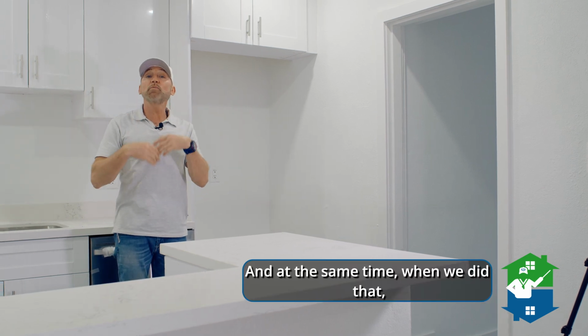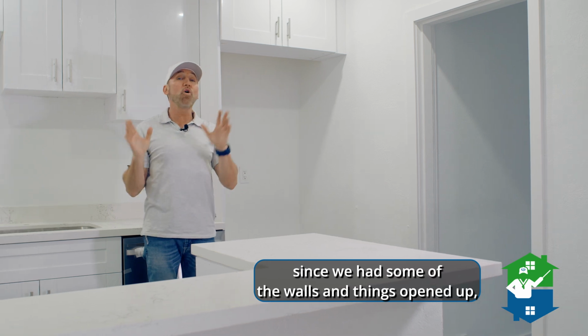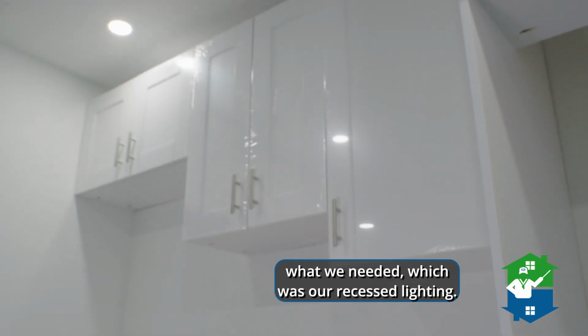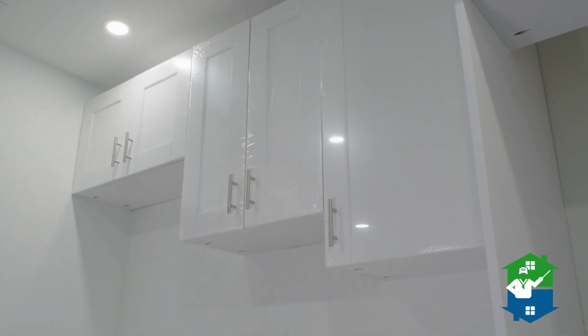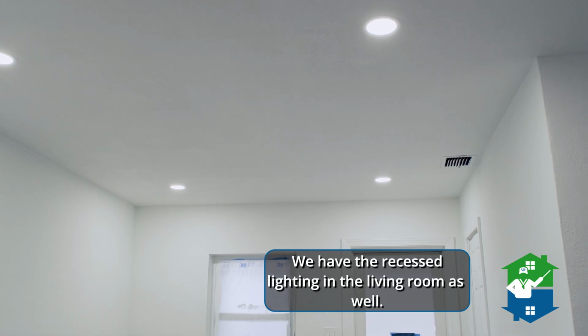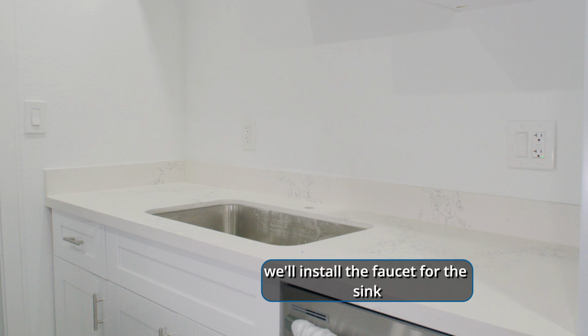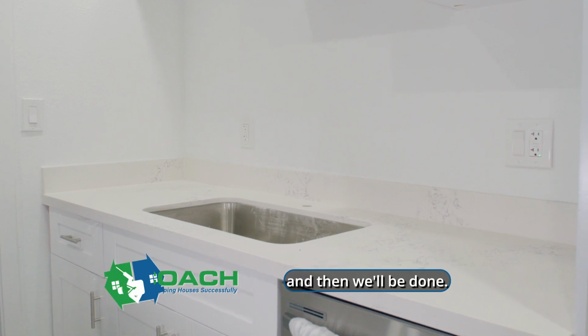And at the same time, when we did that, since we had some of the walls and things opened up, we were able to then update the electrical, what we needed, which was our recessed lighting. So we have the recessed lighting here in the kitchen. We have the recessed lighting in the living room as well. And then once we put the appliances in, we'll install the faucet for the sink and then we'll be done.